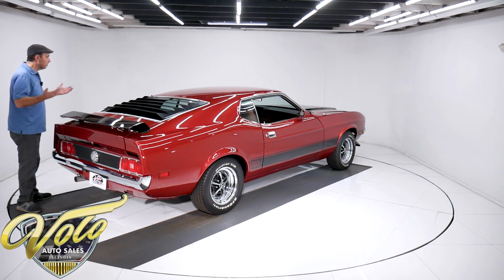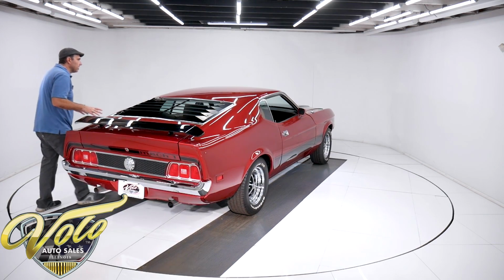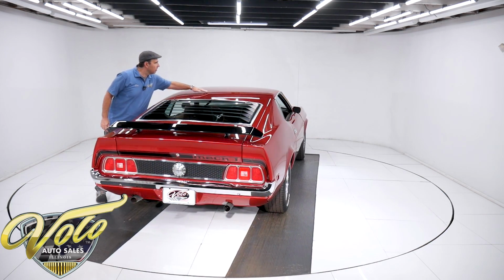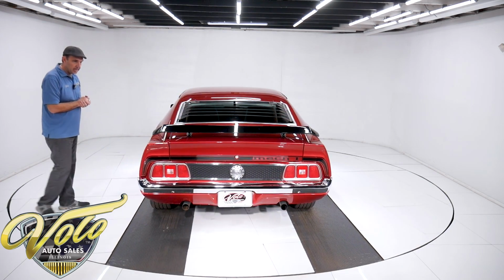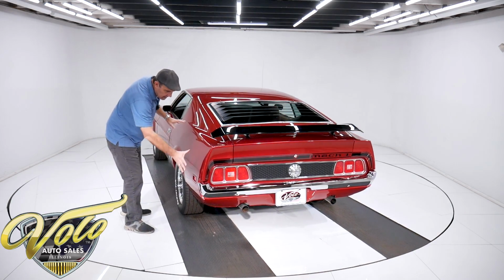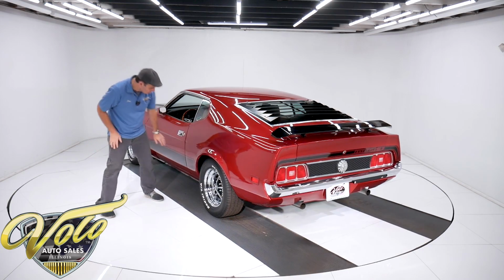Now the color, it's obviously a slight custom color. It's got metal flake, real tiny metal flake in it. Some water spots on the roof. I'm sure our guys can polish those out. If you're the lucky buyer, mention that to the salesman. But this is beautiful. It's like glass. It's like wet, real glossy and slick.